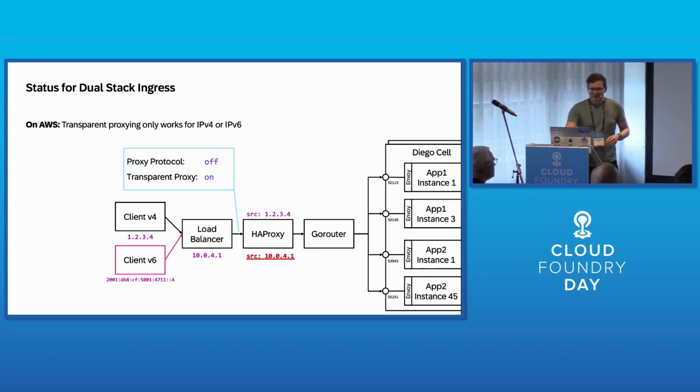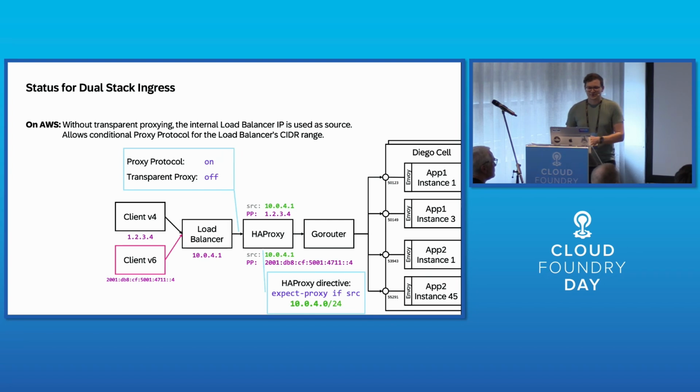And HAProxy has something that is called proxy protocol. AWS load balancers support that. And with that, we can actually get the information of the original client's IP address through. And this is important for the migration step of actually enabling IPv6 or dual stack on a previously IPv4 landscape without any downtime, where we need to somehow distinguish requests that are coming in through a load balancer that is already IPv6 enabled versus the ones where it isn't yet.